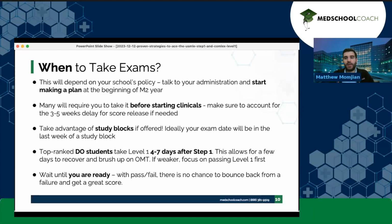Focus on Level 1, focus on ComBank, ComQuest, sure, do some UWorld, but really focus on getting ready for COMLEX, because like it or not, there is an added stress and an added complexity to balancing two exams at once. And I'll be transparent with you. This is the first application cycle with a pass-fail Step 1 and Level 1.